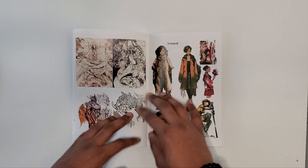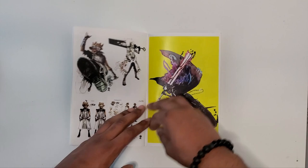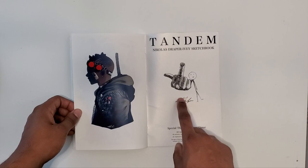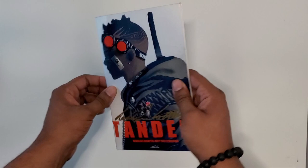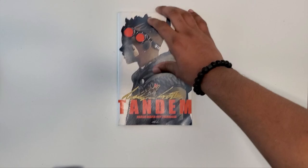He has a really good style too. And yeah, no. Yeah, this is a small sketchbook. I think he has another one out that I need to pick up eventually, or maybe one day he'll have a thicker hardcover sketchbook, which I'll definitely pick up because I really like this man's work. Really good. On to the next one.